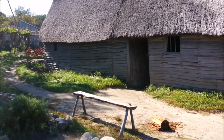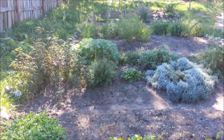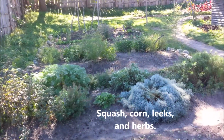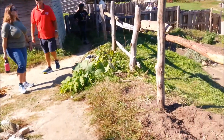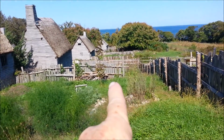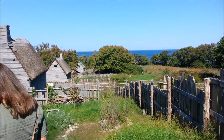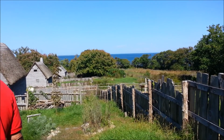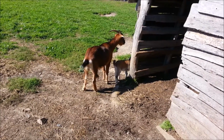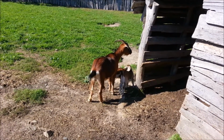Behind each house, they have a garden plot, and this would have been beans and staples, corn probably, if they learned that from the Indians. So each one had their own. You can see there's a garden behind each one, all the way down there. Then there is the ocean out there. And if you're lucky, you might even run into some goats. And she's got 2 kids with her. How cute.